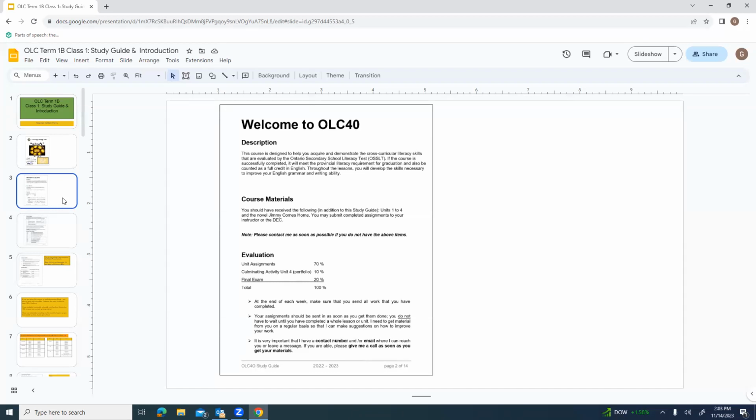It's very important that I have either a contact number or an email that you check regularly where I can reach you or leave messages. If possible, either give me a phone call or send me a quick email that I can reply to when I want to send things to you. This is especially important if you are doing this course and you're in a community that doesn't have a learning center, okay? Because normally I would send things to the person that runs the learning center, but if you don't have one, then I need to be able to send material to you, okay?